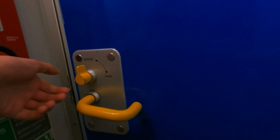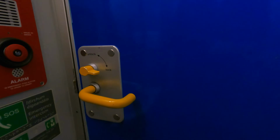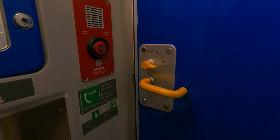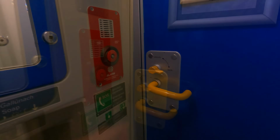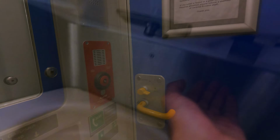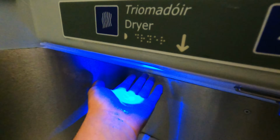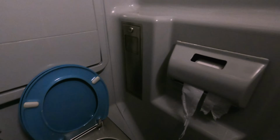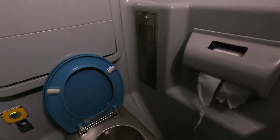Now onto the toilets, with one being found in each carriage. This toilet must have been feeling lonely, as it really wanted to talk to me. To lock door and ensure privacy, operate door lock. Anyway, the soap, water and hand dryer were all working well, and overall the toilet was clean. The only issue I had here was the foul smell.